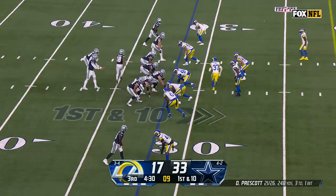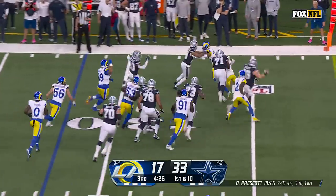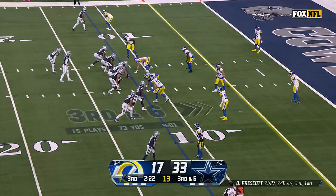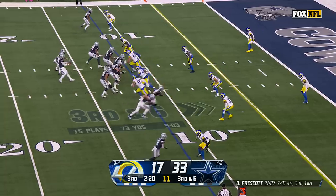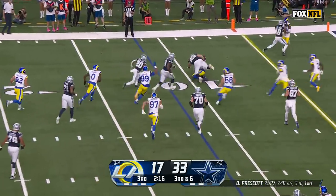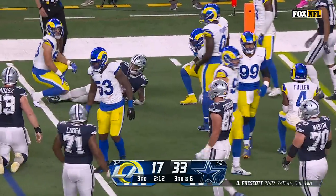Here we go. A little pitch. Pollard gets around the edge. Cuts up the field. Pollard has a first down inside the 20. It's a nine-minute drive. Third down and six. Prescott sets up a middle screen, bounces off of Pollard, recovers, and then gets taken down inside the 10.